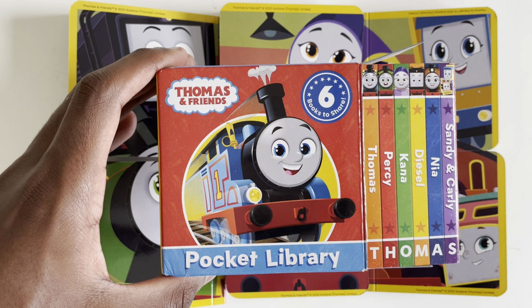Thomas streamed down the tracks. His brakes were on fire and sparks flew everywhere. Up ahead, Percy was chugging straight towards him. "Slow down, Thomas," Percy cried. They are trying to show the red flag, which means they should stop. Phew. They turned the track, so now it's safe.